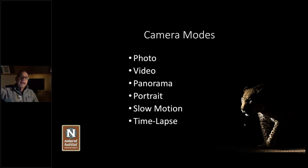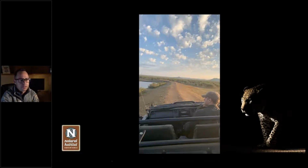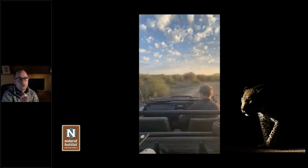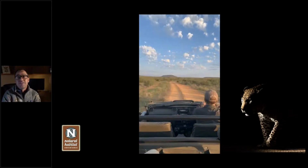which is fantastic for clouds moving, for water changing, for anything that's a dynamic situation. But clouds is a very good way of doing it. This was one that I did on a private trip with NatHab. We went on a photographic trip with one guest, and I shot a time lapse just holding my phone as we cruised through Madikwe, trying to show the speed and the movement and cram a bigger piece of safari into a smaller bit of time.